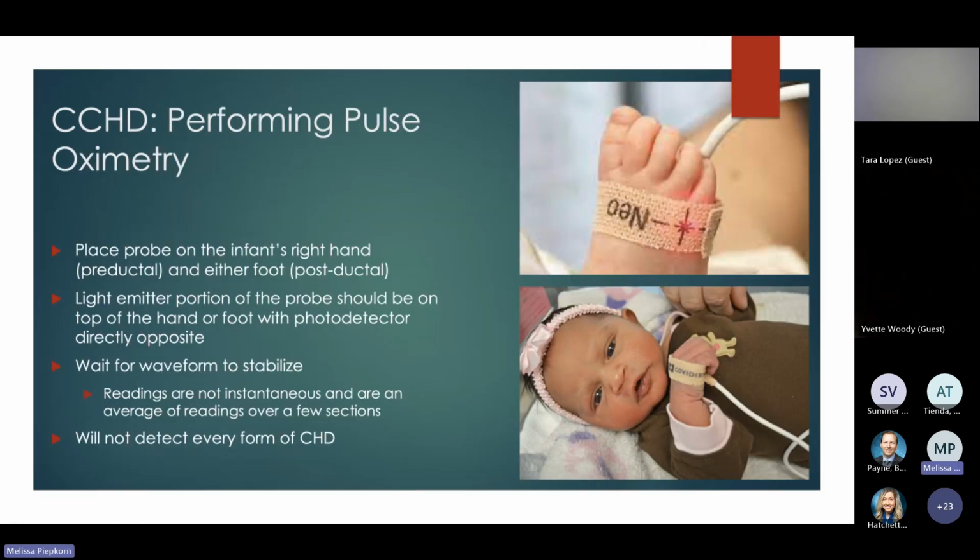When you're using your pulse ox probe, you want to put one on the infant's right hand, so that's our preductal side, and then one on either foot, that's our postductal side. The light emitter portion of the probe should be on the top of the hand or the foot, and then the photodetector goes just directly opposite, so it kind of wraps around the side of the foot, one on top and one on bottom.